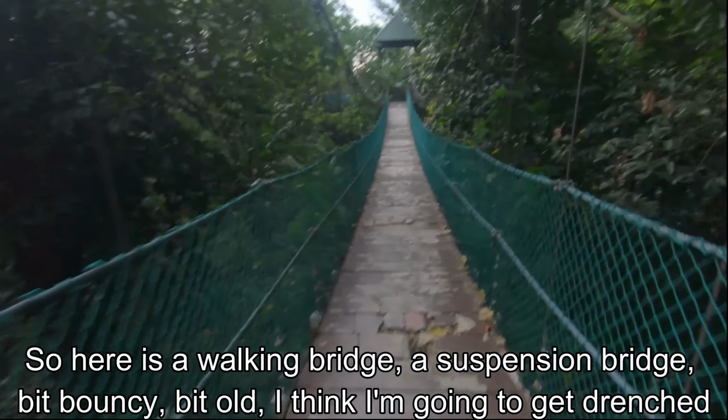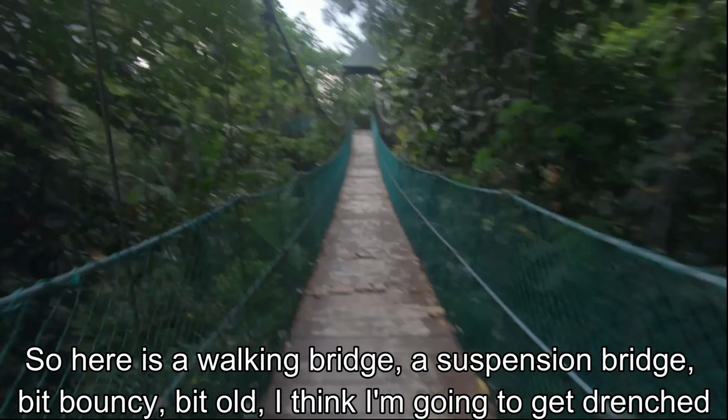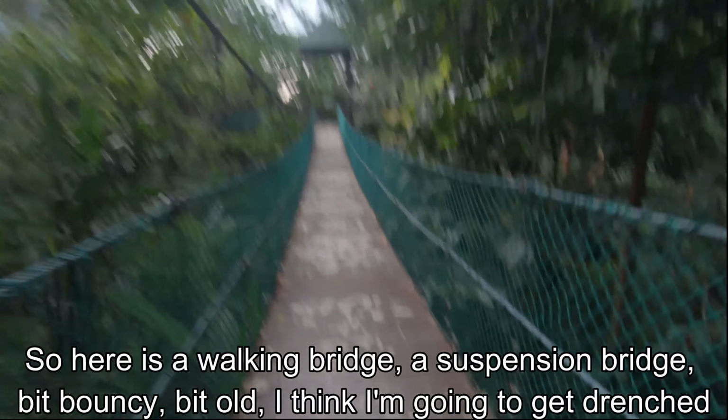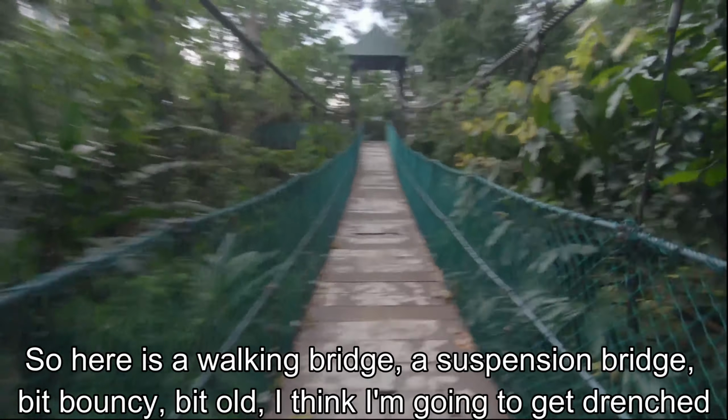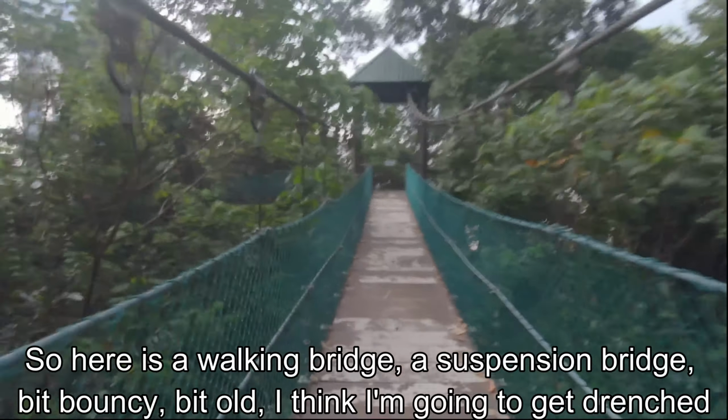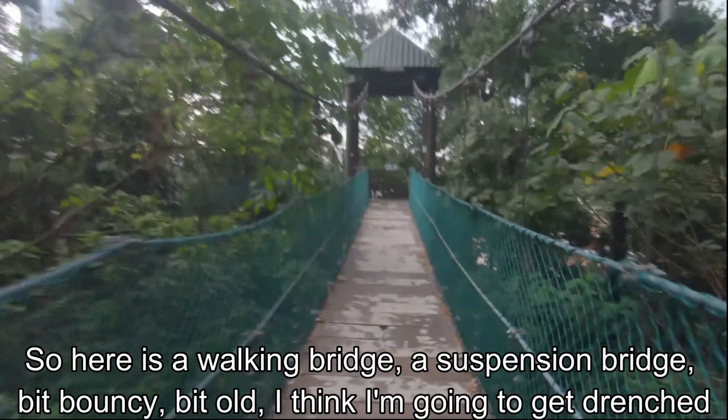So here is a walking bridge, suspension bridge. Bit bouncy, bit old. Oh, I think I'm gonna get drenched here.